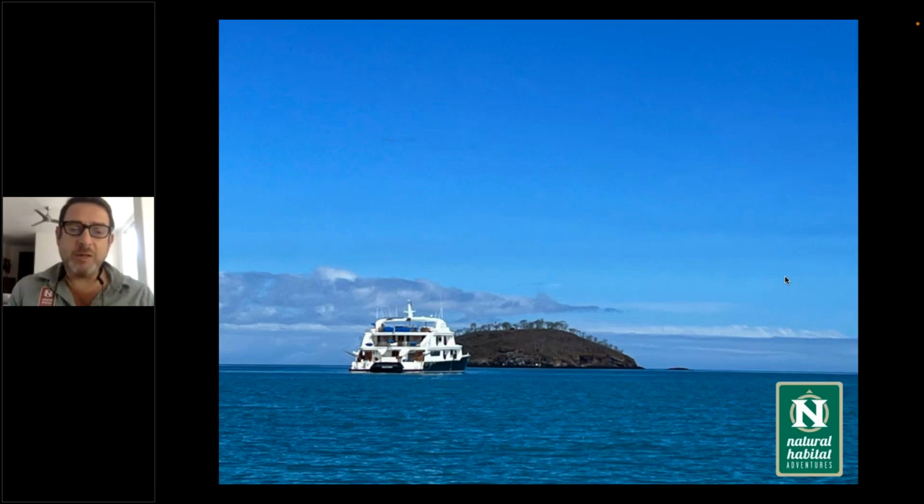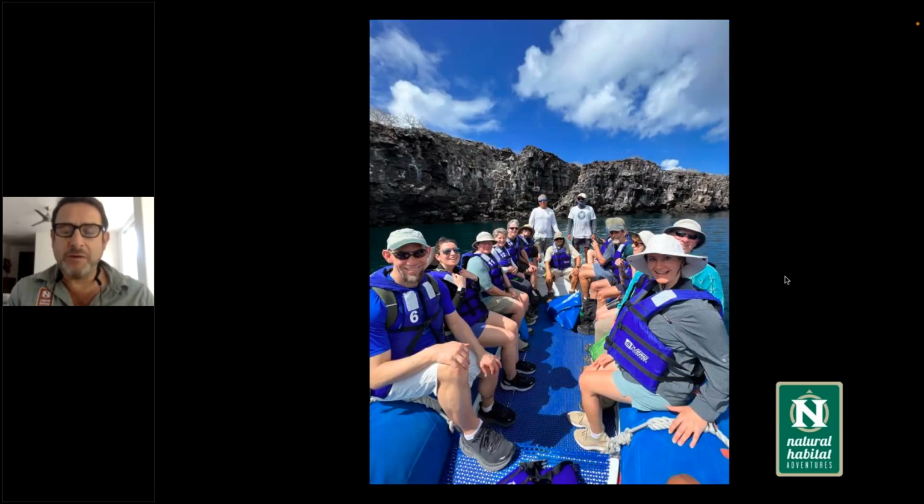And this is one of our zodiacs and our guests. And as you can see, we have a few crew members always helping us to get on and off these tenders, because this is very important for us. Safety is very important. So we always get assistance from our wonderful crew members.